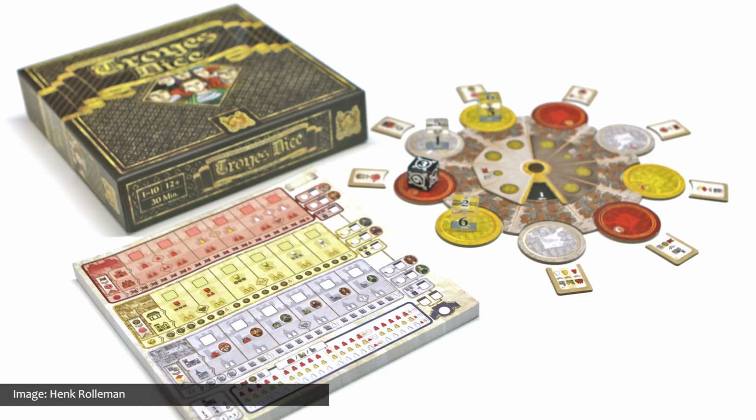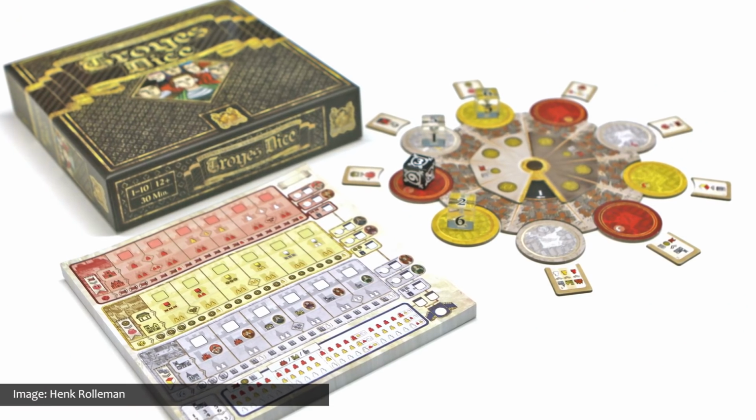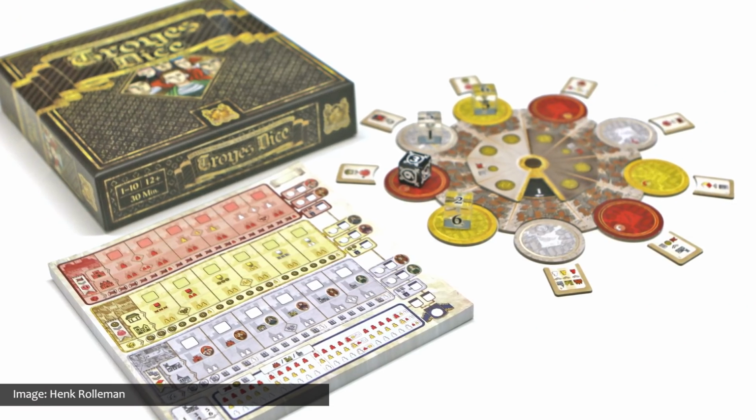Trois Dice invites you to discover the history of the city of Trois during the Middle Ages, when society was organised around 3 orders: nobles, civilians, and religion, unlike today where it's organised around media, influence, and high fructose corn syrup. Trois Dice is a roll and write strategy game in which players are members of a rich champagne family.